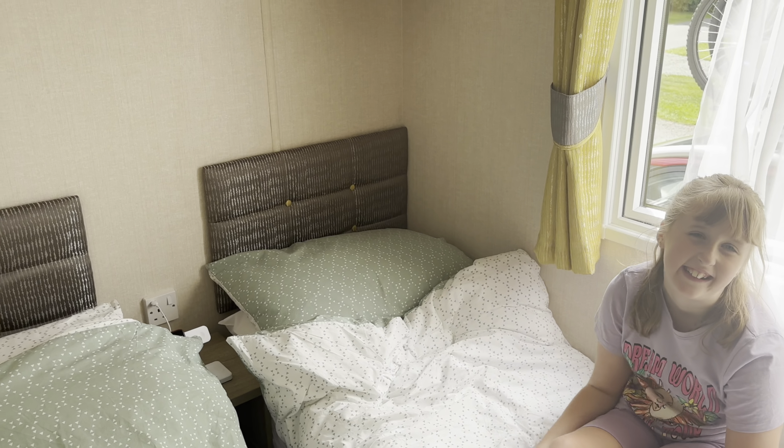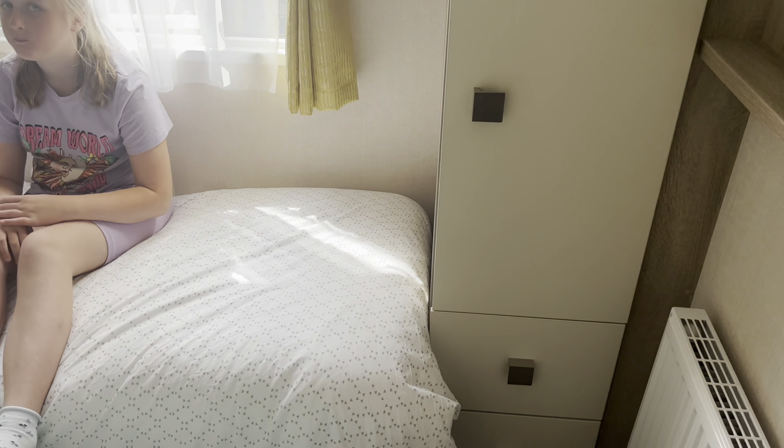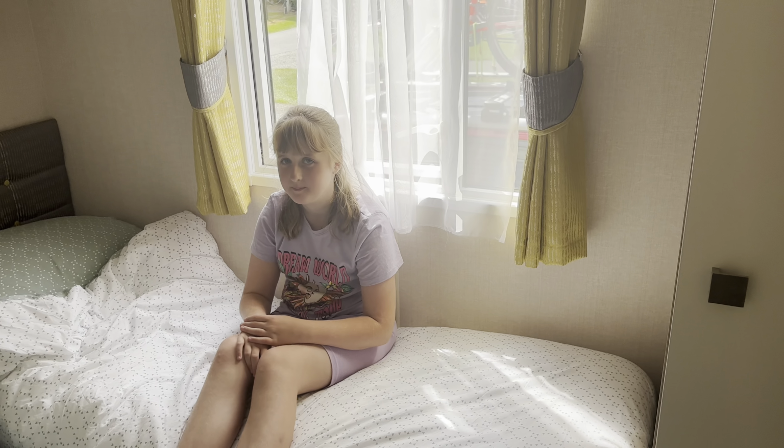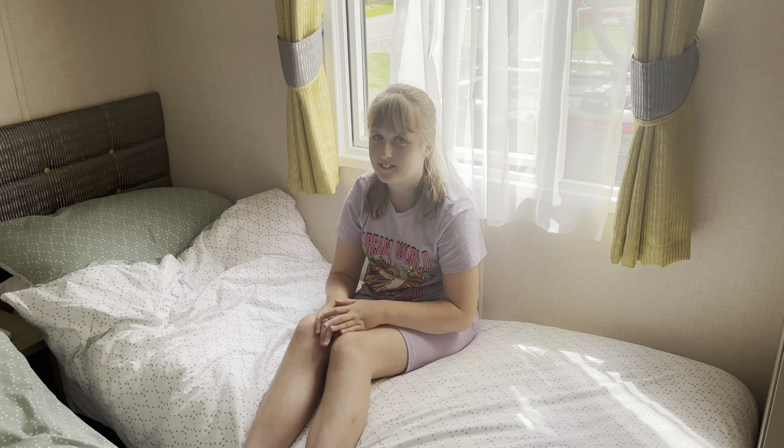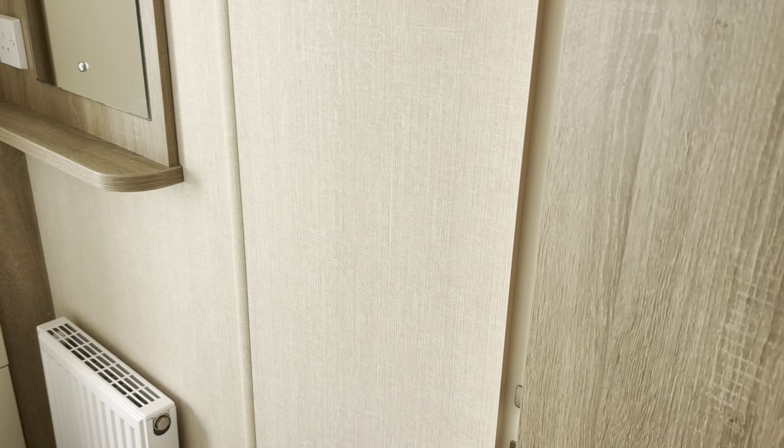And if you do both your heads, you've got some nice headrests as well. So the beds are, I'd say, medium firm. I wouldn't say they're springy soft, are they? They're not trampoline-y soft, and they're not solid as a rock. They're in between, which is perfect for most people, which is great.